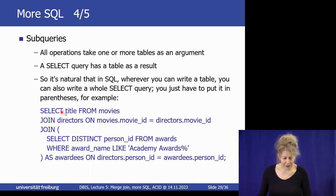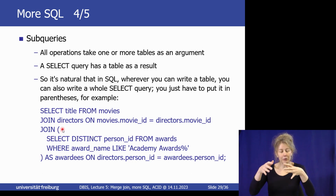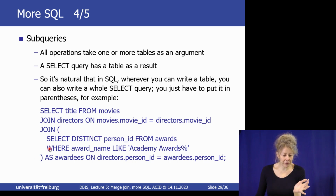Let's first understand it on a syntactic level. I have select from table, join with another table on join column. We have seen that syntax before. Join on another table on join column. But now, instead of another table, I just write a whole select query, which gives me a table. So I can just do that. All I have to do is write parentheses around it. Wherever in a SQL query I can have a table, usually I put a table name, I now put a whole subquery and have to give it a name with as.